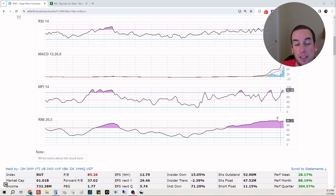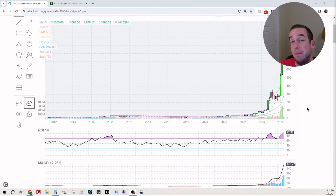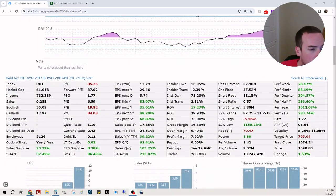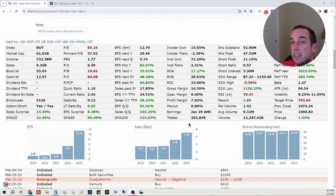Relative momentum, this is great. This is insane. Again, I just don't think this is sustainable in the long term, but if money keeps flowing into it, it's going to continue. So we look at this, we want to see this up and to the right, little curve. We want to see this too.